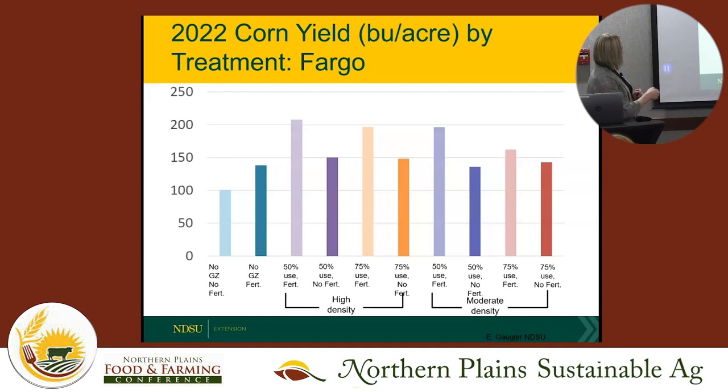And so these are our no graze here. This is no graze and no fertilizer. This is no graze plus fertilizer. And then these second bars in each color are where there's no fertilizer. So this is our high stock density. This is our moderate stock density, which were applied accurately at this location. And you can see that when we add that grazing component, it had a similar impact as our no grazing but fertilizer, similar performance, similar yield. So I think that's pretty cool to see that.